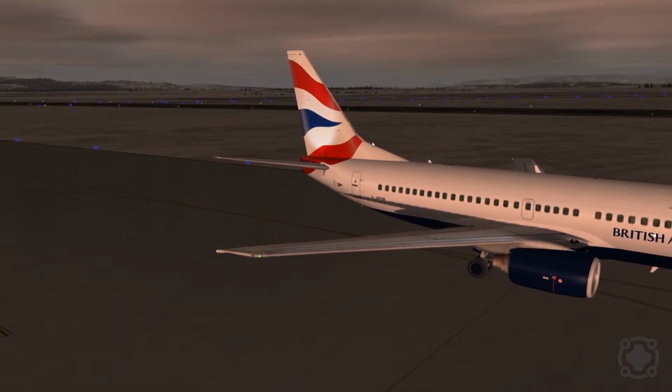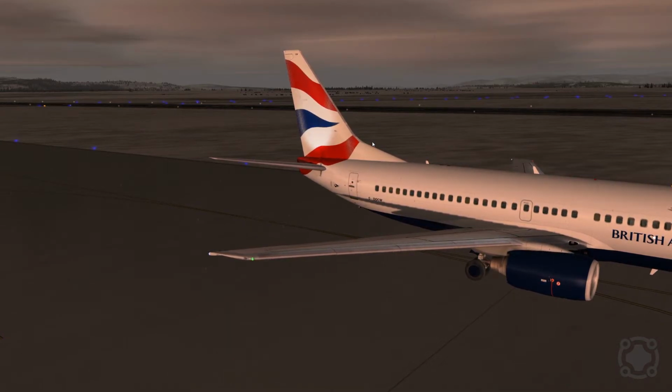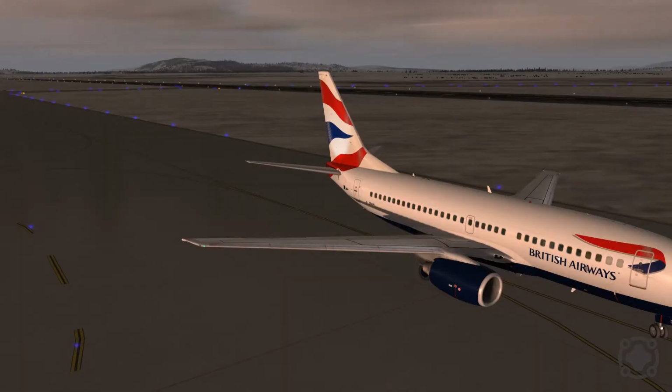So I'm gonna release the parking brake. Actually, I need to set the parking brake real quick. All right, like I was saying about this FSFX stuff, they have it for both the 777 and the 737, and I think the Airbus A320 Aerosoft series. So let me show you this. Hopefully it works. I think it's installed.